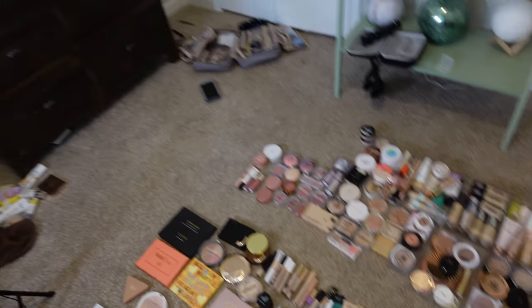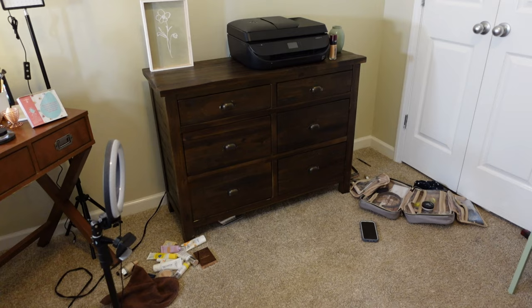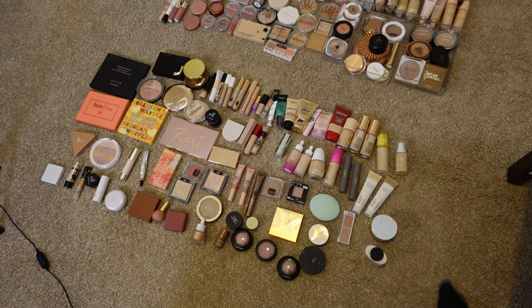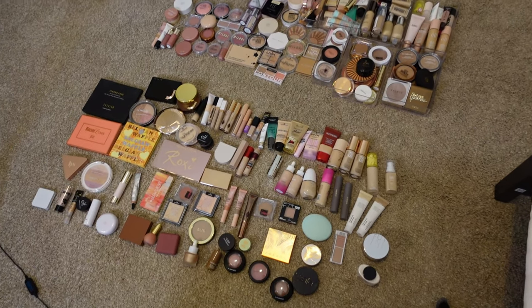I think that my drawer over there, it is such a mess in here, but I think my drawers in that dresser are going to thank me because I'm taking almost or at least half the weight. So I think I did a pretty good job. I'm pretty proud of myself. I feel like I did a pretty good job getting rid of some face stuff. I feel like I got close to the amount of what I was wanting to get rid of.